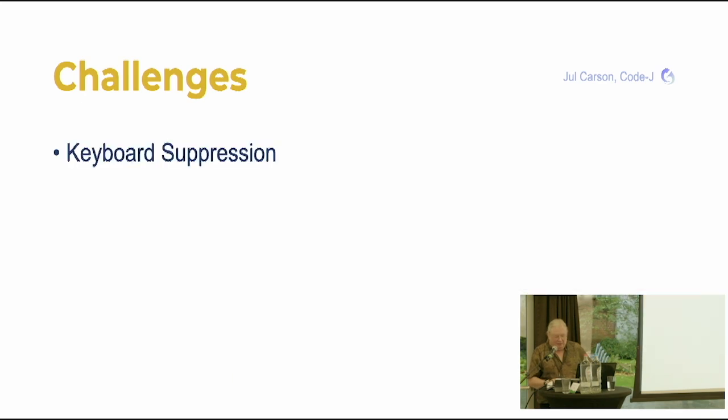So, first challenge was that at the time we started thinking about this, scanners would suppress the keypad on the iPad. And that was a problem because sometimes there needed to be manual entry and interaction with the order on the iPad. However, thankfully, that one went away on its own. So that's no longer an issue.